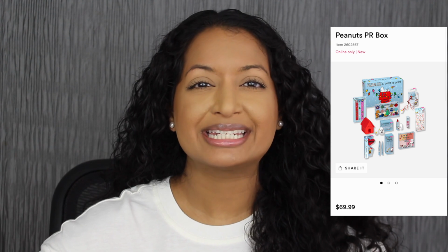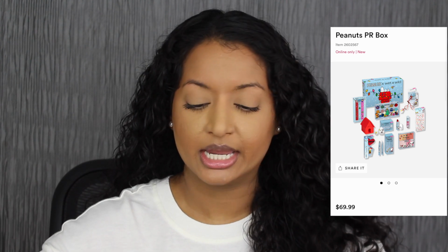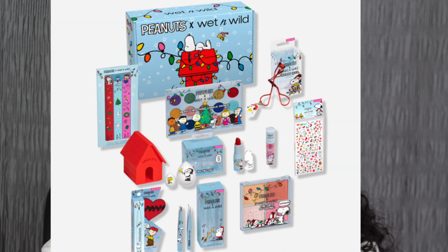I wanted to purchase the PR box for $69, but it didn't include everything I wanted. Inside of the PR box, I'll zoom in so you can see what I'm talking about. You get a set of nail files, you get the eyeshadow palette, you get an eyelash curler, a set of nail stickers, 1 lip gloss, 1 red lipstick, the sponge case and the sponges, an eyeliner, a tweezer, and then the face palette. I wanted all of the lip products in this collection.